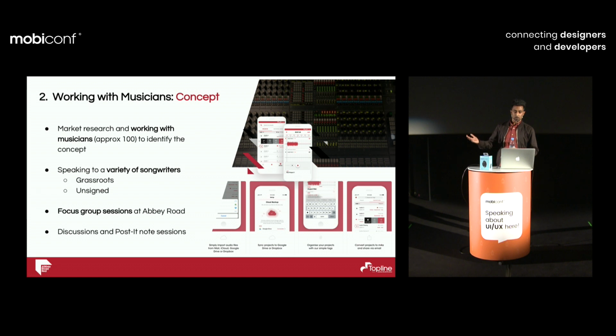So we worked with, talked to, and engaged with approximately 100 people. We were getting them into the studios, holding focus group sessions, little post-it note discussion sessions, trying to break the ice and understand our target audience, basically. We spoke to a variety of not only songwriters but also musicians and producers, because remember, these guys are all going to be collaborating with each other. It's not just the singer-songwriters, so we took that into account.